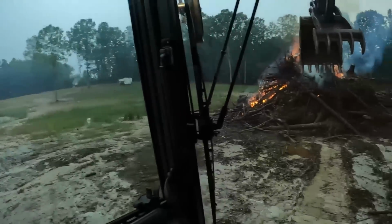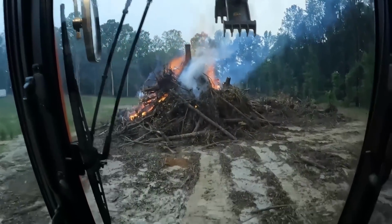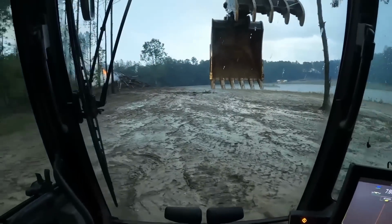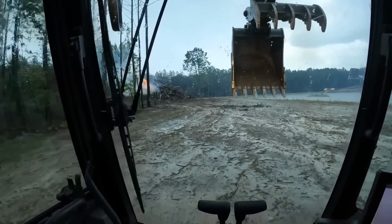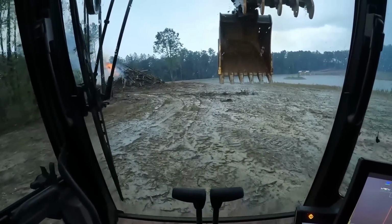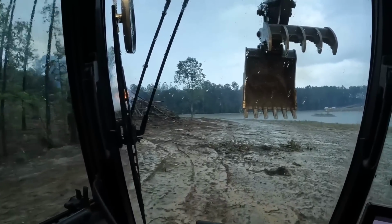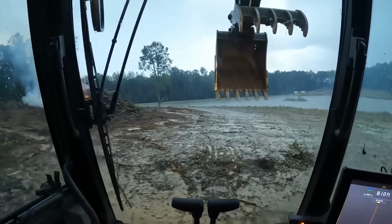I can't quite tell, but I got all of this brush that was stacked right here on the pile and burning. Machine is requesting a park regen, which I'm not going to complain because this will be the first one that has ever popped up since I've had the machine almost a year. So getting close to almost 600 hours on it. So I don't feel that that's too unnecessary, so I'm gonna stack this up real quick and go over here and put the machine beside the truck and park it, because sometimes this can take 20 to 30 minutes.